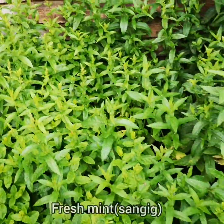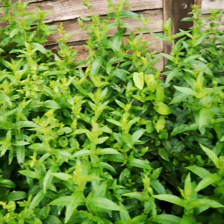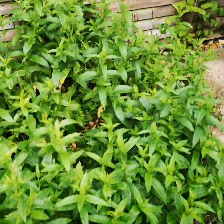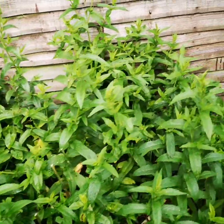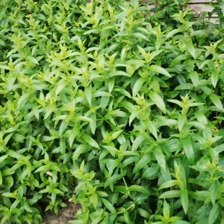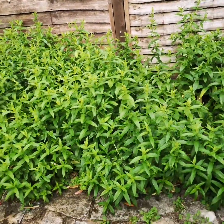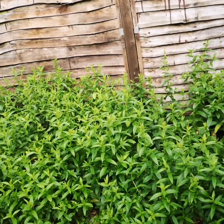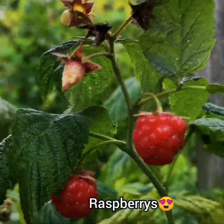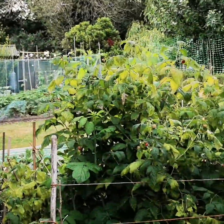And this is the fresh mint. Supposed to be taking picture like that. You can see all the way down the end.